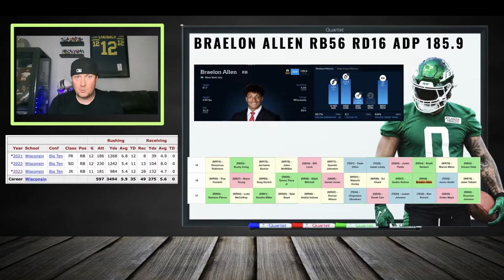Braylon Allen, right behind Breece Hall. Running backs get injured. Braylon Allen is looking good in training camp. He is solid as the RB2. He's in a solid offense as long as Aaron Rodgers is kicking it on the field. Braylon Allen will get a lot of touches if something happens with Breece Hall. May not be used as much in the passing game, but he also might have standalone value too around the goal line, getting some touches. He might be the meat shield for Breece Hall. You might be getting meat shield points from Braylon Allen this year.